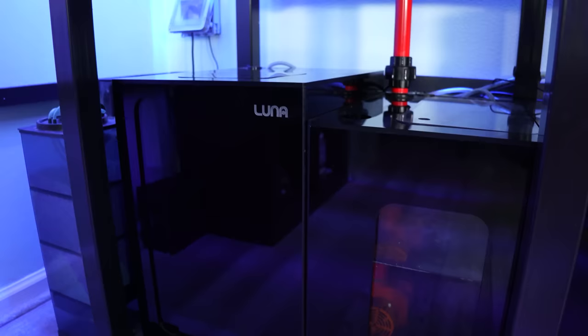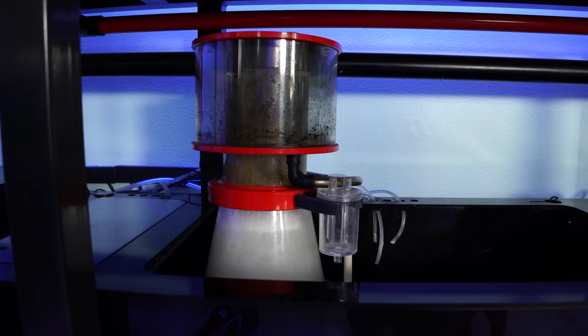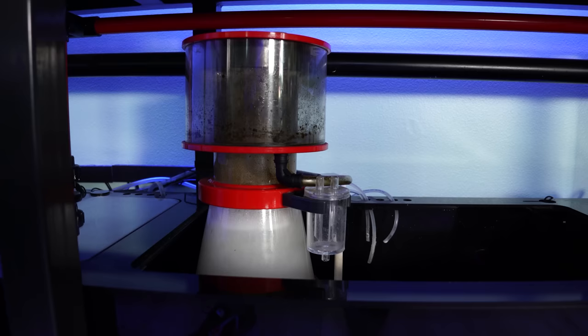Can you tell me a little bit? So this is your auto top-off right here, I want to say? Yep, I got my auto top-off. Basically, originally I had it built to run an external skimmer over here. Okay. And that external skimmer is in the other system now. So this is what, a Regal 250? Yeah, 200. Okay, Regal 200. Yep.